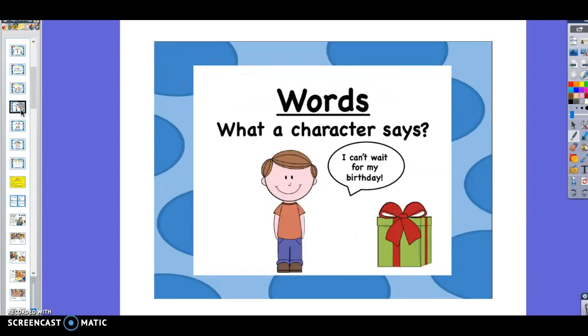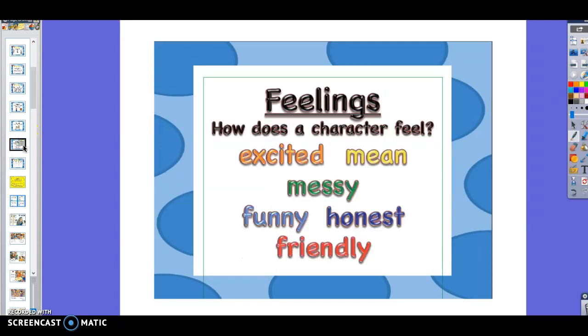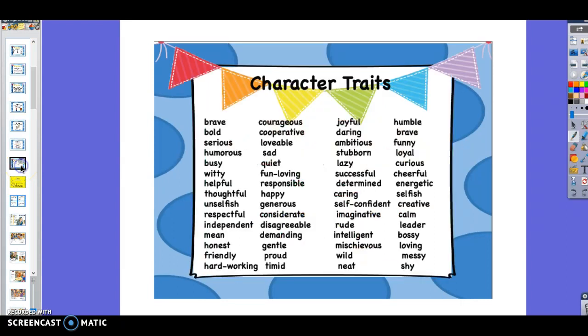And we can do that by looking at the words that each character says. What kind of things do the characters say in the story? What actions does the character have in the story? What are some things the characters do that can help us make a smart guess about the character's personality? Feelings. Okay, how does the character feel at different points in the story? Those feelings or emotions can help us make smart guesses about our characters.